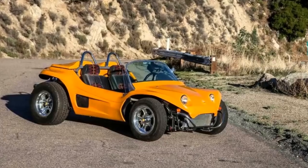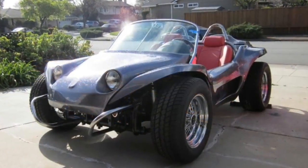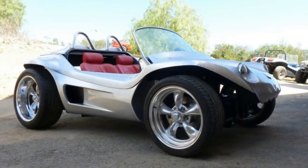Named after a surfing maneuver, the Kickout was built by Meyers because he wanted a buggy that was fun to drive and look at. Prices for the Kickout SS kit start at $5,900.